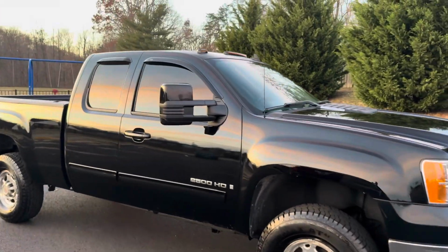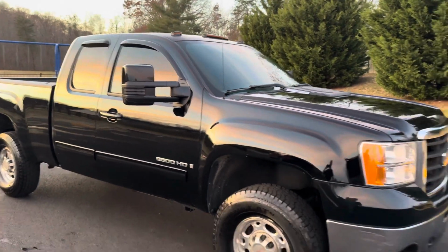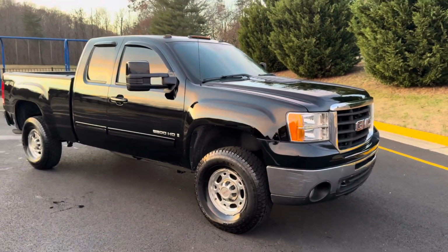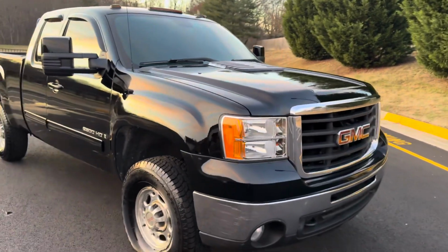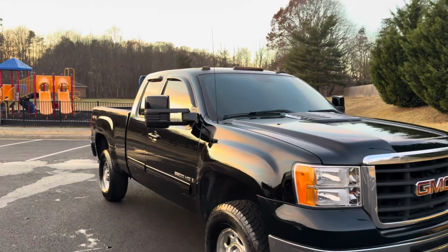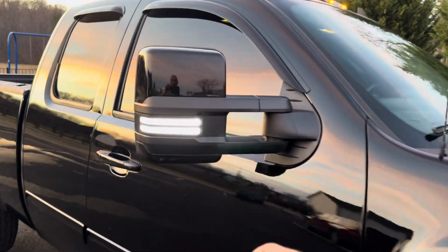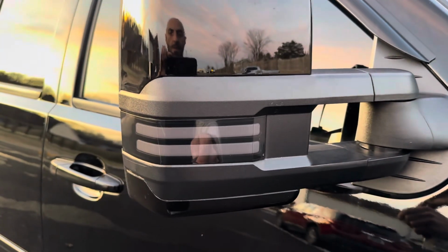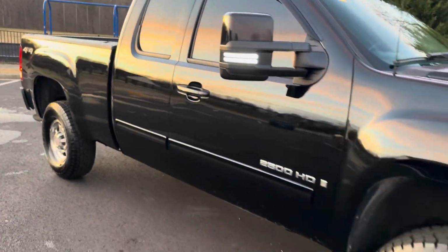Beautiful 6.0 right here, guys. Running and driving great. Owned by a mechanic who is very critiqued everything, and just an awesome dude, by the way. Super nice truck. He took really good care of it. A lot of new components on here, including cab lights, mirrors that turn signals first, then they turn white. It's got the big spotlight mirrors right here, so you can see, put that on, and man, you see everything that's coming. Huge light in the rear.